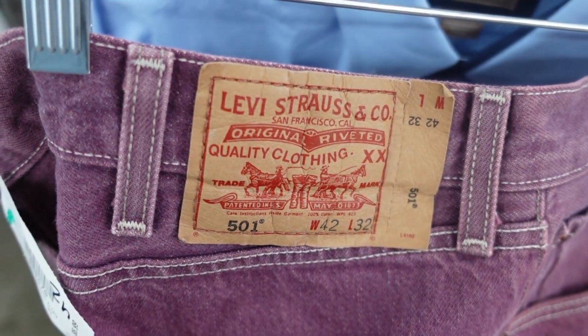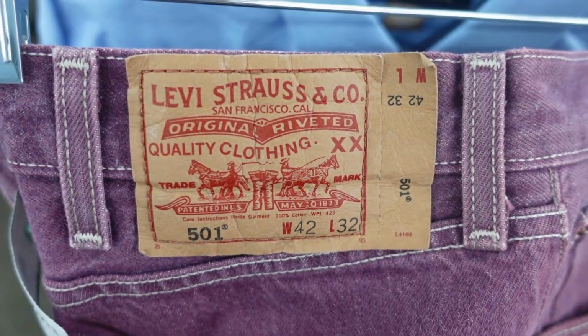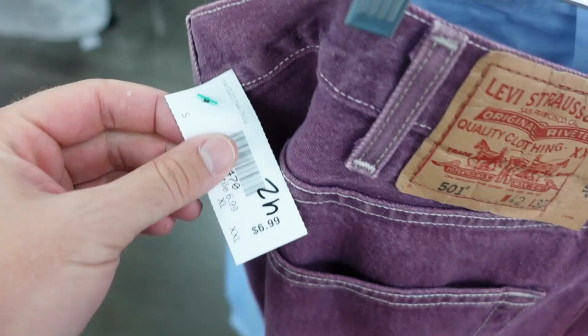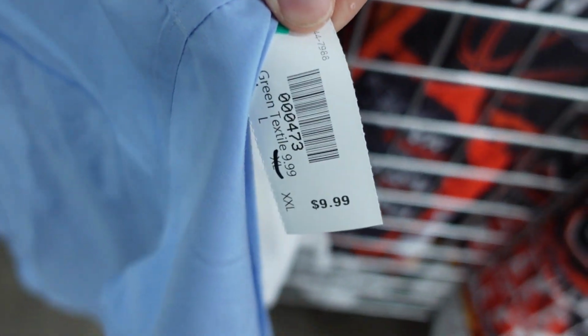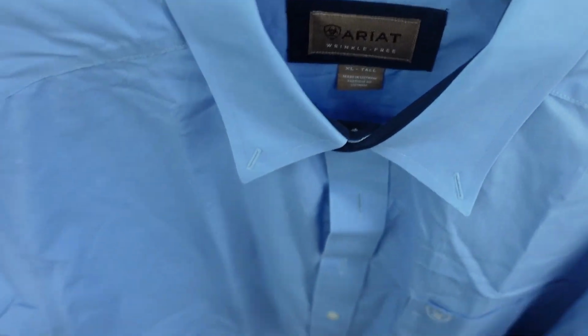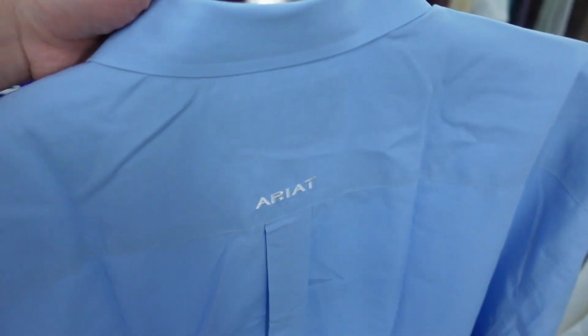There's Levi's 501s, which are pretty good. It's not a good size, 42, 32. It's a big size, but the purple color's pretty awesome. They only want 7. Ariat shirt, always good. They want $10 for it, but the XLT size is like 100% sell-through rate. So same, I'll probably list it for like 30 plus shipping. It's just in perfect mint condition.